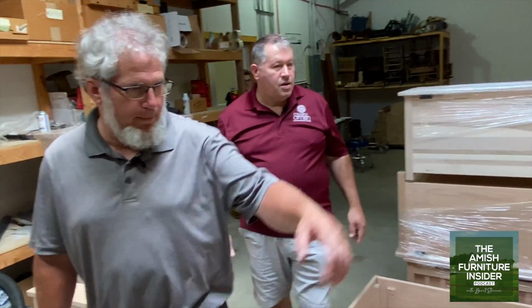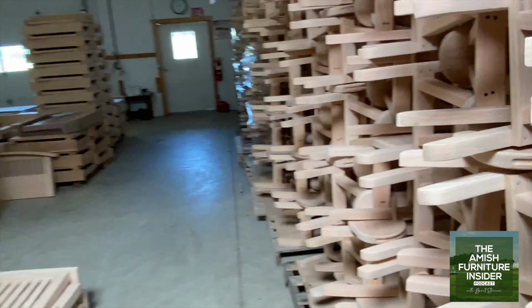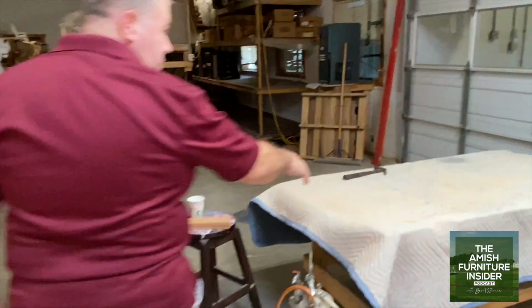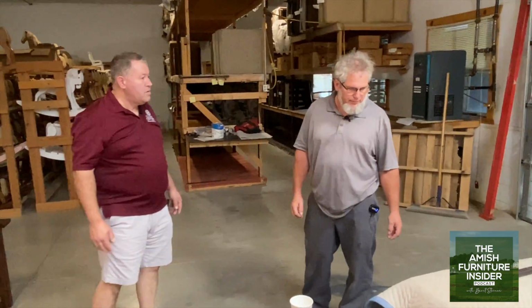Lots of horses waiting to be finished. You making those here, or do you have somebody else? We built those here. This is probably just an assembly table here, to get it ready to finish it, take drawers and stuff like that out.